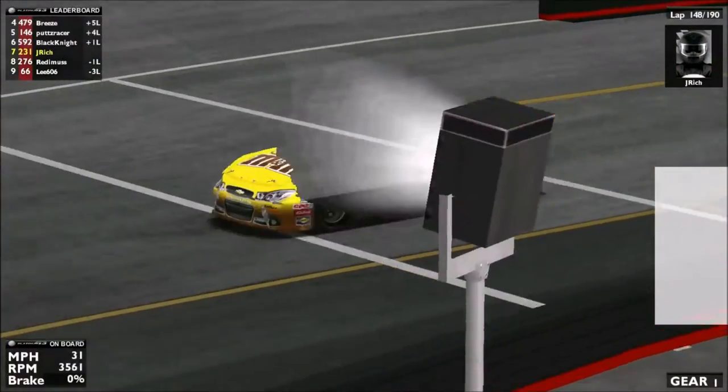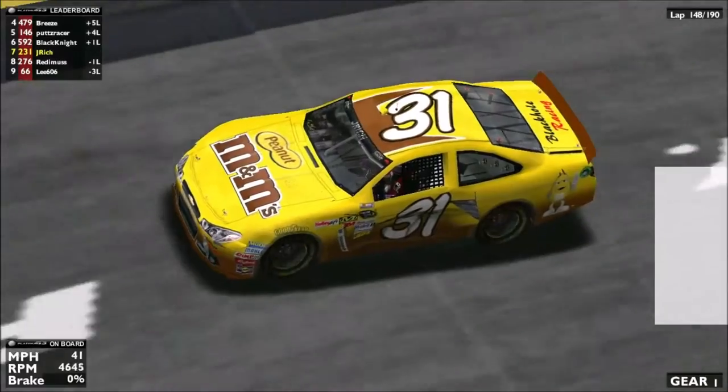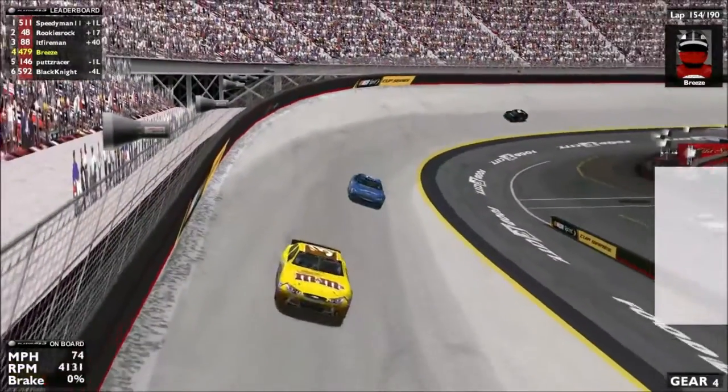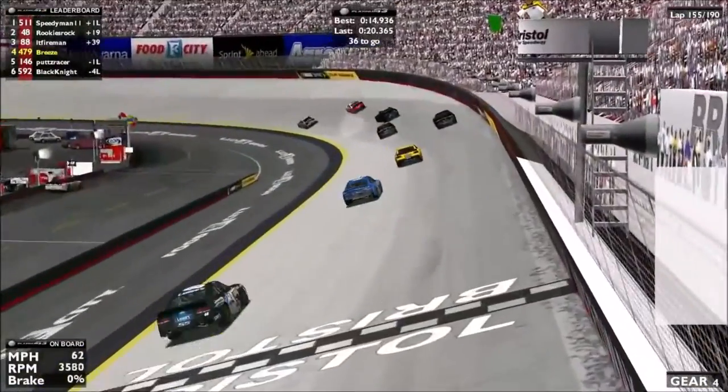All right, we are under our eighth caution. Sucks getting old, huh? No, I just remember now. I wasn't looking up there. I was looking at the road. J-Rich, you were in front of me. You beat me to the exit line. Now Breeze should get the wave around, and then he'll be on the lead lap.